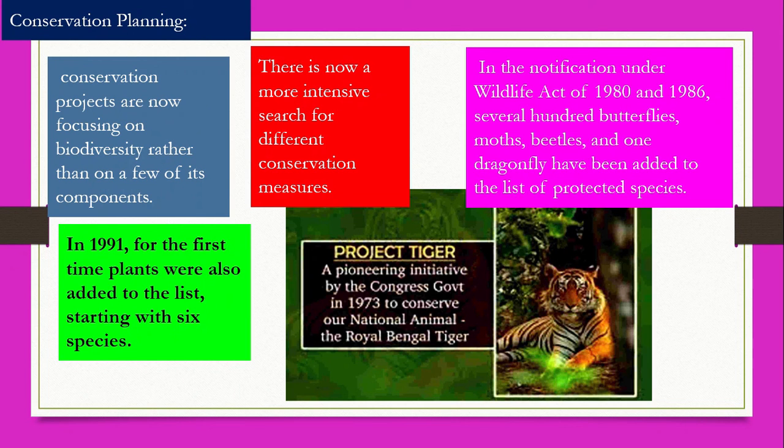Welcome to this module on conservation planning. Conservation projects are now focusing on biodiversity rather than on only a few of its components. In the previous modules, we learned that the government has initiated certain projects to save certain endangered species. But now the projects are not only focusing on a few of the components, but on biodiversity. There is now a more intense search for different conservation measures being initiated by the government.